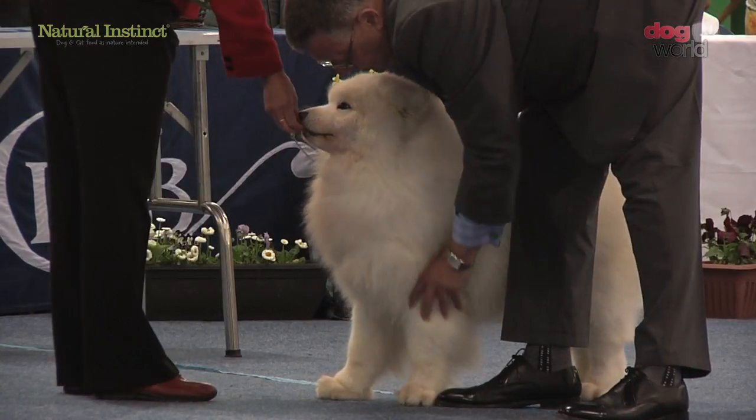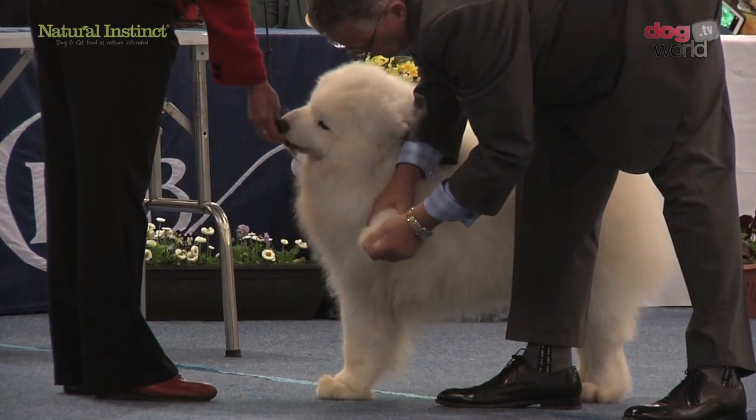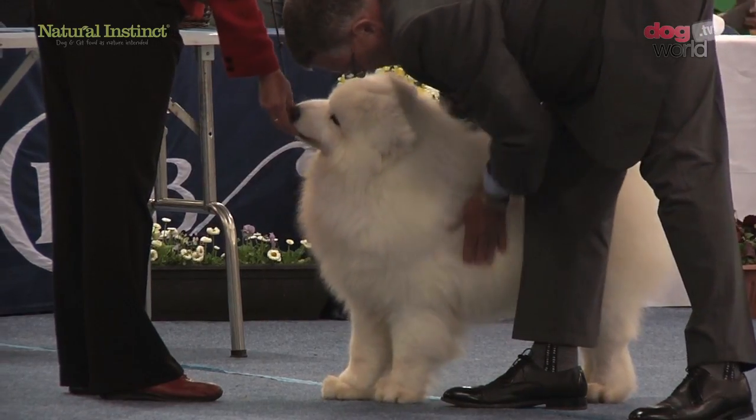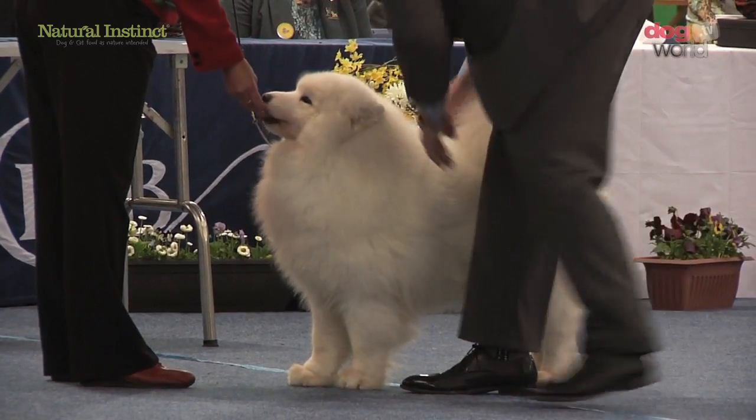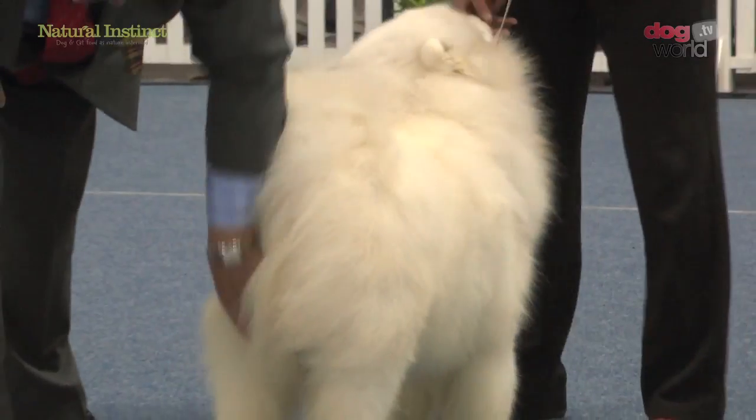And our first dog in just now is the Pastoral group winner, the Samoyed. This group was judged on Friday by Mr. Keith Nathan, and his Samoyed is exhibit number 1417.